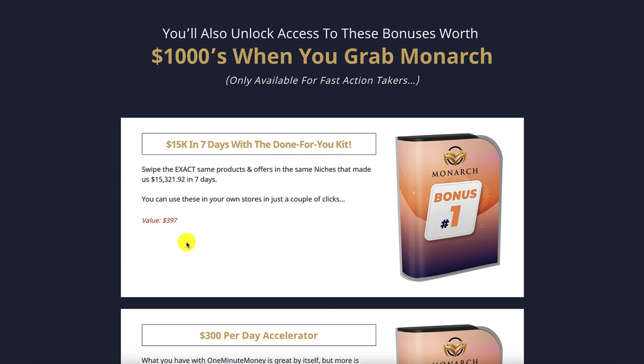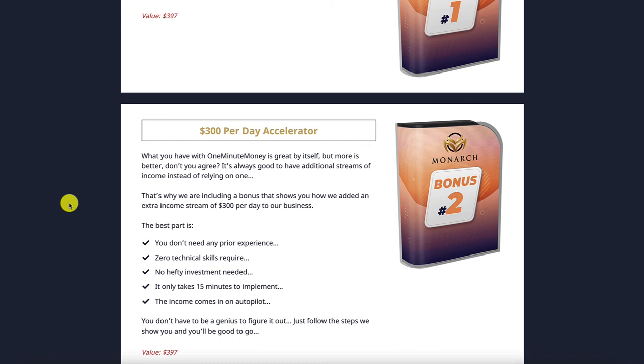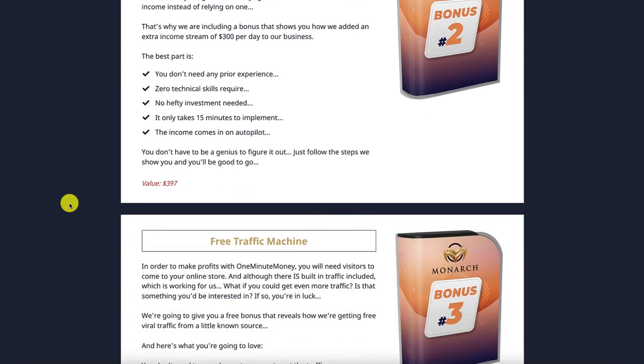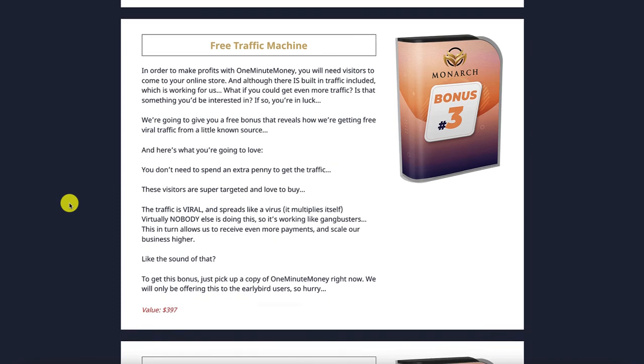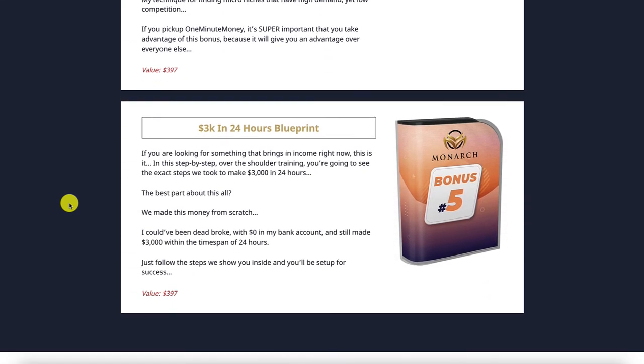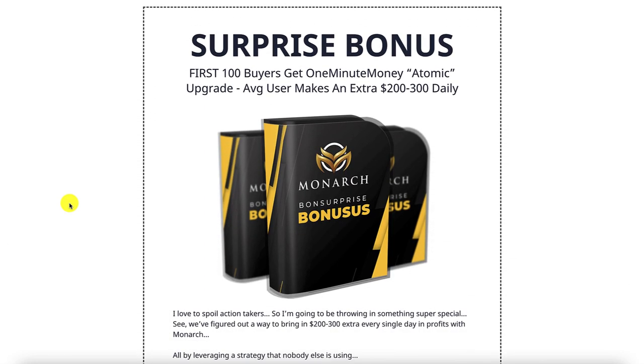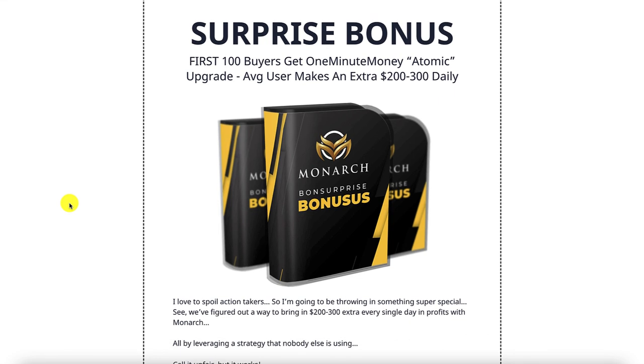All right, guys. So there are some nice bonuses that Venkata Ramana is giving off during this launch period. Bonus number one is 15,000 in 7 days with Done For You kit. Bonus number two is how to achieve $300 per day with that special accelerator. Bonus number three is the free traffic machine. Bonus number four is the online store weird and profitable niches. Bonus number five is 3K in 24 hours blueprint. And there is a surprise bonus for the first 100 buyers. You get the 1 minute money atomic upgrade, where you can make up to $200 to $300 per day.